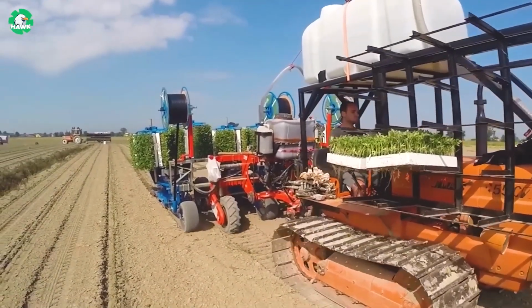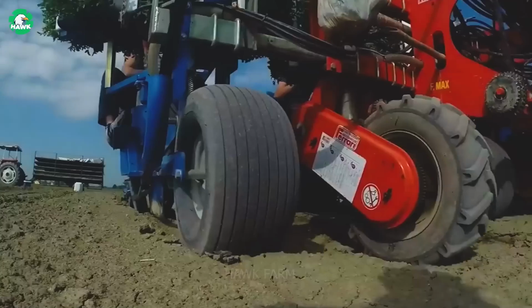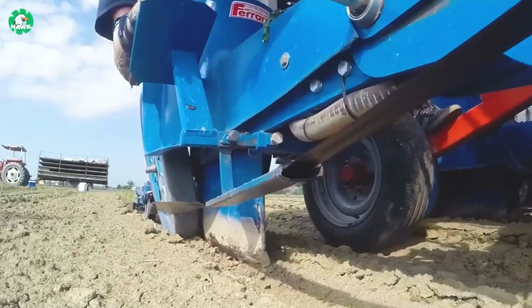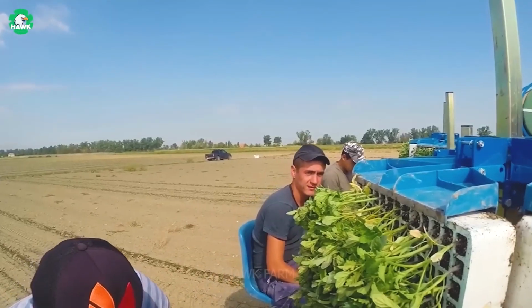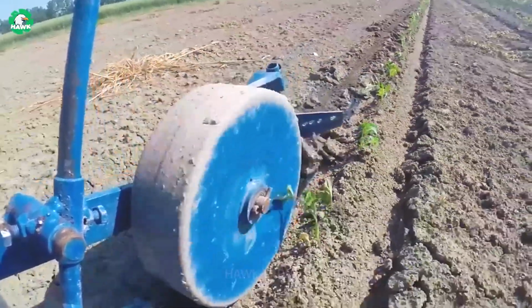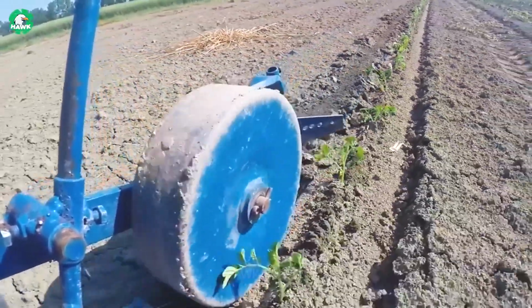The 3-row Ferrari planter, with a liquid fertilizer supply system and electronic distribution device on the tomato crop, is a pinnacle of modern agricultural technology. Manufactured by the renowned Ferrari Planting Machinery Company, this equipment brings efficiency and precision to planting and fertilizing.